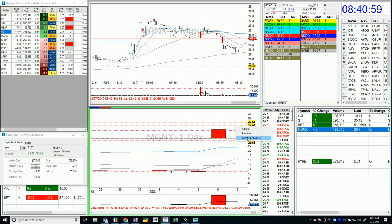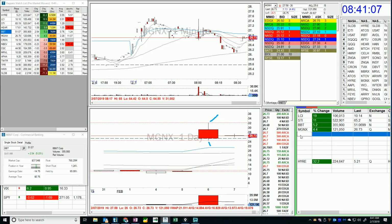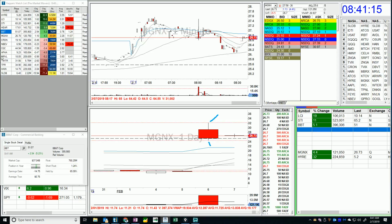Tons of levels here. Let's remove these and find some new ones, because now we have the previous day close down here, previous day low from yesterday, previous day high. We'll get some levels in between here to make it more relevant. We're going to put it down here because this is a riskier stock. You need to be very, very careful with how you trade and the amount of shares you take on this stock.